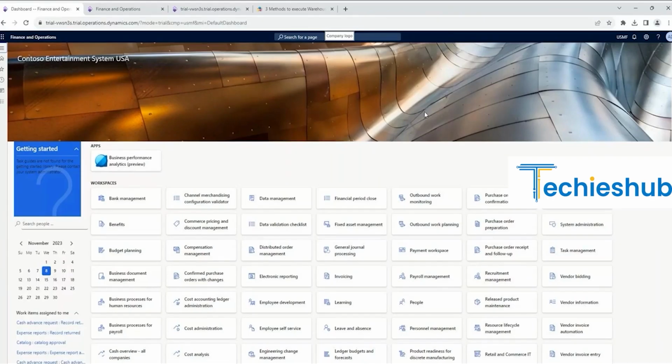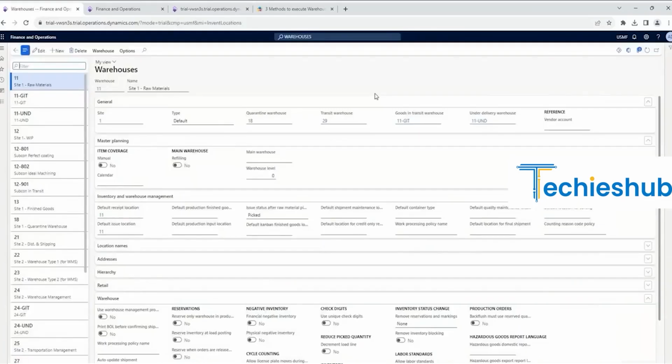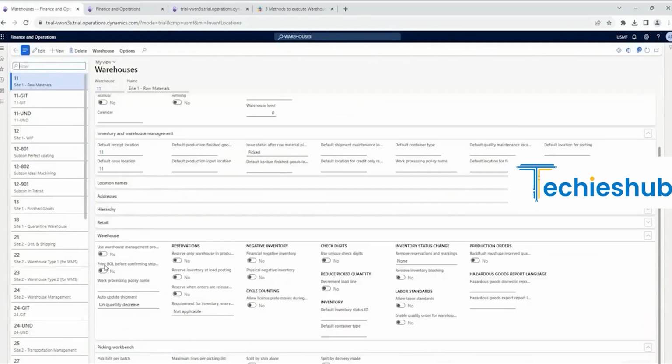Yes, there is a difference. The first thing is, when you're getting into a project, while getting the KT itself, when they describe the sales process, for sure that should be the first question: what is the sales or purchase process, and whether they are using advanced warehouse or the standard warehouse. And if you want to see it in the system, go to the warehouse master, and over here you'll see a radio button that deals with advanced warehouse management.